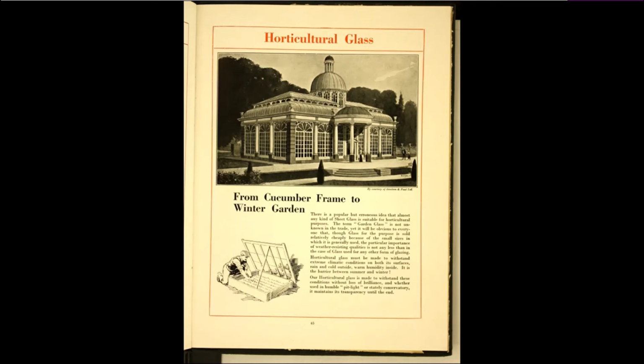Wow. There's a nice little building. Jeez. From cucumber frame to winter garden. Yep, I want my winter garden to look like that big old building right there. Yep, I'll have the best vegetables this side of Texas. I tell you that right now. If I had that as my vegetable garden, I tell you that right now.